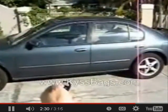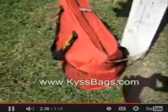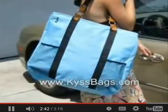You don't leave your car without locking it. Now you don't have to leave your bag without locking it. You'll never have to leave your things unprotected again. With its attractive detailing and durable quality construction, you'll love to take your Kyss Bag everywhere you go.